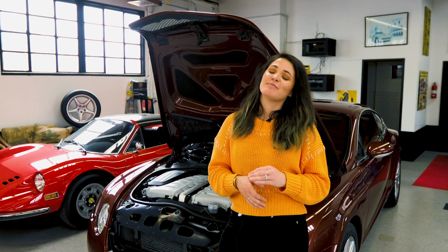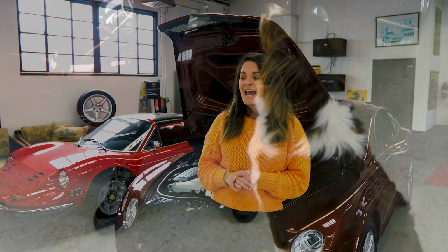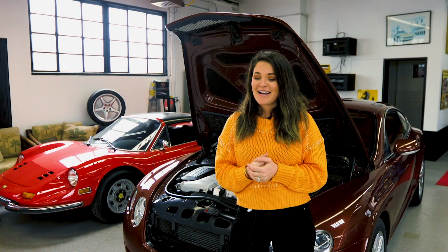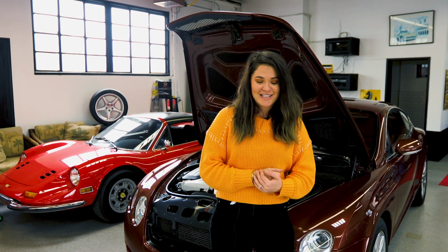Now, Bentleys have always been one of my dad's favorite cars, but this one in particular holds a special place in his heart because it happens to match the color of his dog Woofus. And they're both the same kind of brown-red color, so it's gonna be a very sad day when this car finds a new home, because my dad gets a real kick out of the mascot, Woofus, that matches this car.